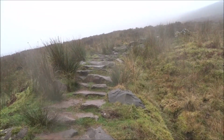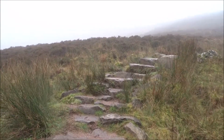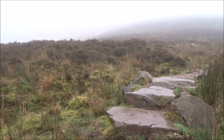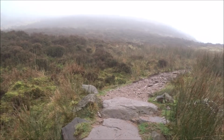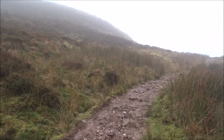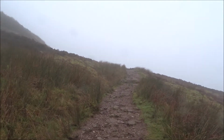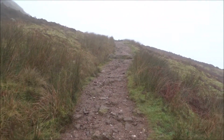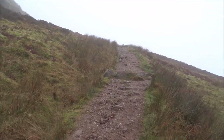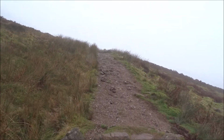Yeah, this mist isn't for clearing. The main path here skirts Conic Hill, or skirts the top of it. So it heads to the right of the hill, or to the north. I was going to leave the path and go up onto the actual top of the hill, but I don't really see any point, because, as I say, there's not going to be any view up there. And even this path is going into the mist.